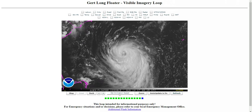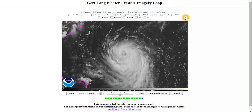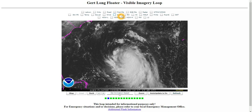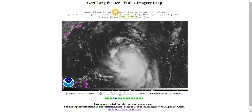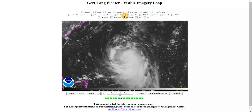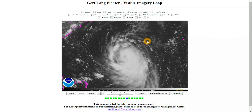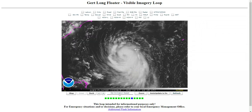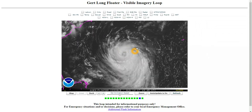As you can see here, newly Tropical Storm Gert. This just got named, I think yesterday. Yeah, yesterday it got named, and what we're seeing now is that this thing came from a tropical wave that we've been tracking for several days, and it got very well organized since yesterday.